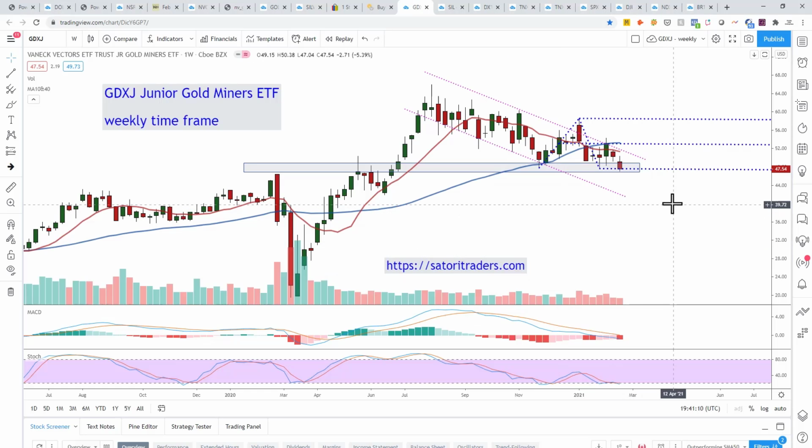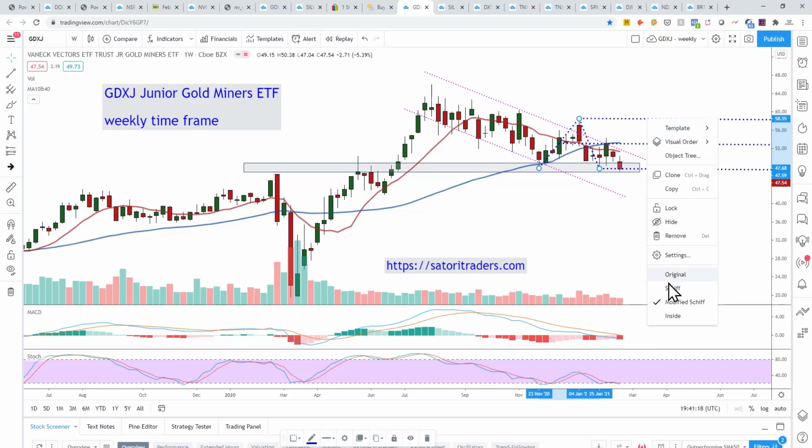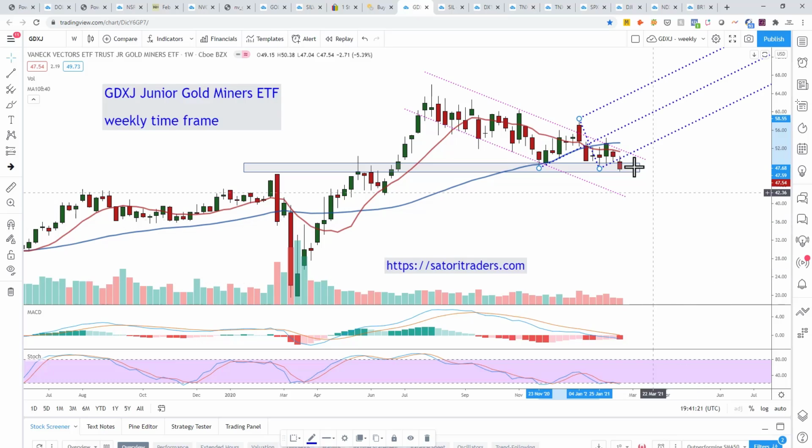So this is GDXJ, the junior mining ETF. We had drawn this bullish Andrews pitchfork last week, and obviously price dropped below that fork. Oh, and let me point out, this is the weekly time frame we're looking at. So price dropped below that pitchfork last week.